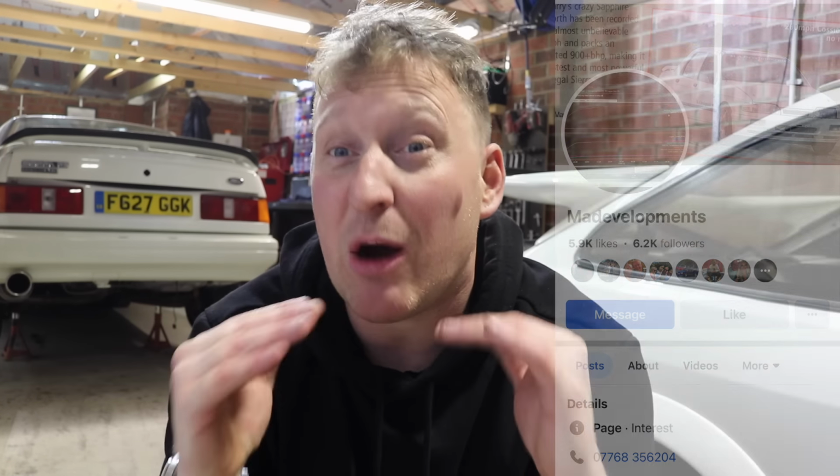Now, unfortunately, Rod, who owned the car, passed away in February of 2018, so the car hasn't really done a lot since. The car was sold 4 years ago to a lad called Carl, who had Mark from MADevelopments get the car back roadworthy, get it back running how it was. This was always a road car, just a mental road car, but it was always a road car for Rod, and that's still what it is. So we're going to head down to MADevelopments and see this absolute legend of a car. Honestly, fellas, I cannot wait.